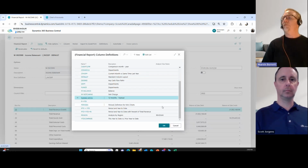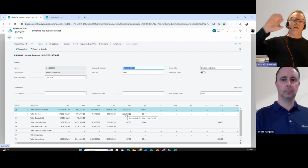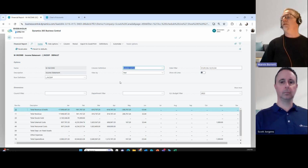So if I wanted to have one for named months, that is basically, if you think about the building blocks inside Management Reporter, or the dimensions as they're called in Management Reporter, you have a row dimension and a column dimension. From those two bases, that's what you have here. So I just have a column definition, or a dimension as Management Reporter would call it, that just outlines what the periods are, and it gives the names on the top, and that's pulling from the calendar.